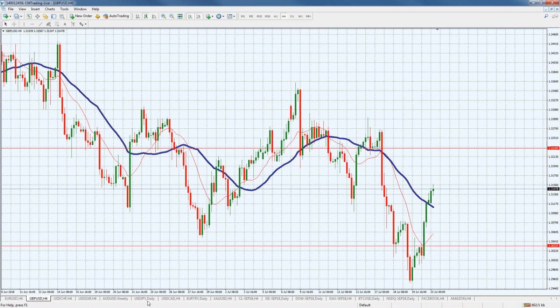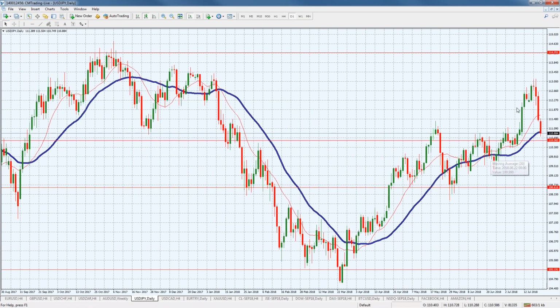Now the real catalyst here was the USD Japanese yen, trading from 113 down to 110. Big nosedive, as you can see. Now we're closing in at this support, previous resistance level, so keep in mind that we may get a bounce later today. That's something to really consider. But again, we may not see that bounce being massive because it is summer trading.